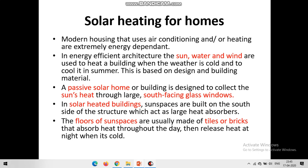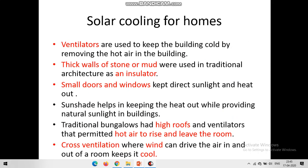Similarly, you have the tiles, bricks, and other building materials. We usually make them thick so that they absorb the heat during the daytime and release it during night time. So all these structures in effect help in heating of the houses. Similarly, you have a solar cooling system for houses.